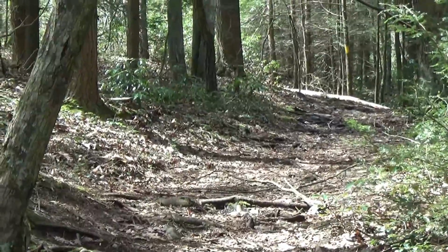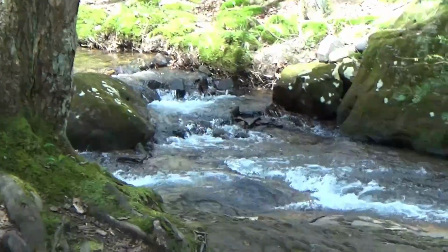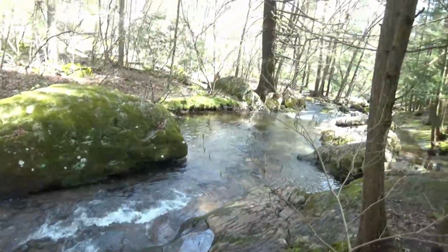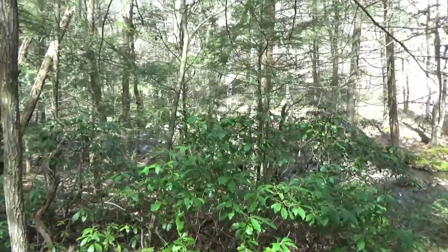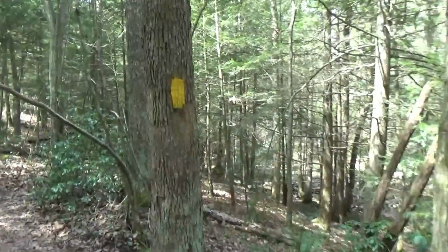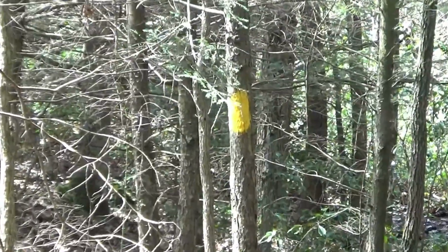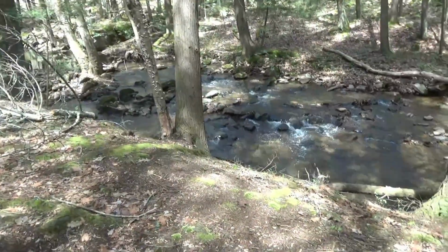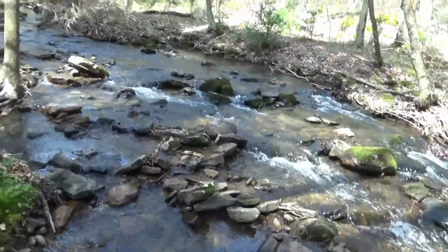Here's another stream coming down to the creek. Here the main trail gets down really close to the creek, where I can get a good shot of it. In case you're not sure if you've lost your way, look for these yellow markings on the trees. That lets you know that you are still on the loop trail. See those yellow marks? Here the trail is just right along the bank of the creek. And I haven't met with any very steep sections of the trail. It's flat for the most part.